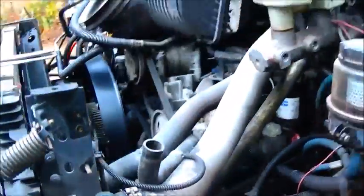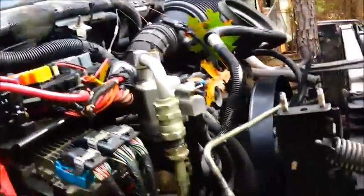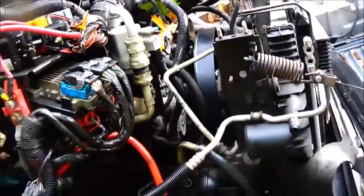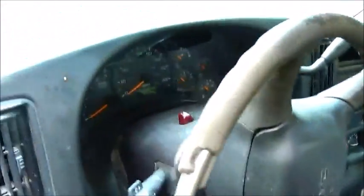But like I said, that's why I got the trucks cheap, because these were the leftover parts. I don't see much of anything else missing on it. But we will go ahead and this one will fire right up. Like I said, it definitely needs, supposedly, a head gasket. It's pretty ragged inside too, but this one's got 180.